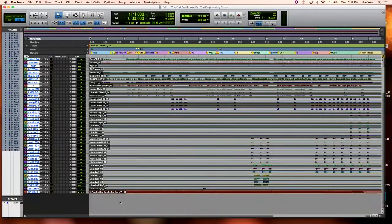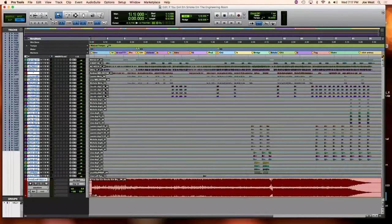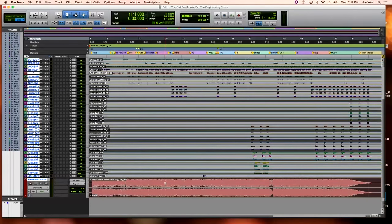I really like the band. The girls are so good. I'm excited for the record to come out. One of the other songs that I wrote with them is on the record, so I'm excited for that. So let's listen down from the top. It's called If You Got 'Em, Smoke 'Em.